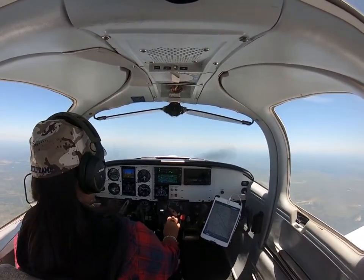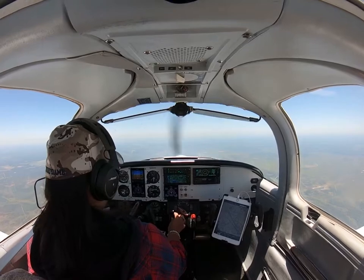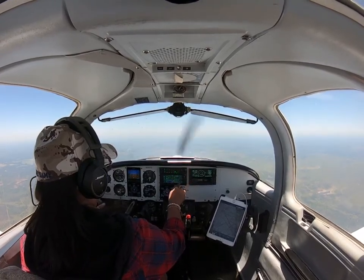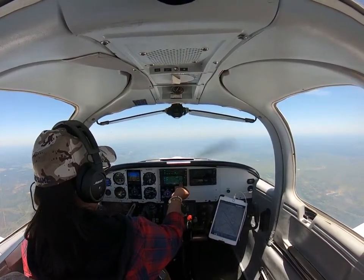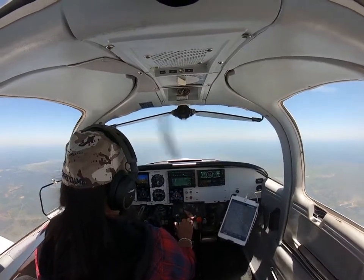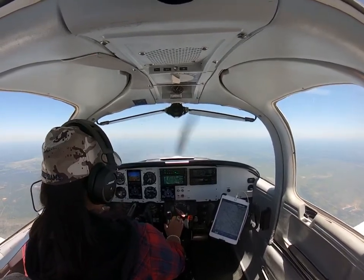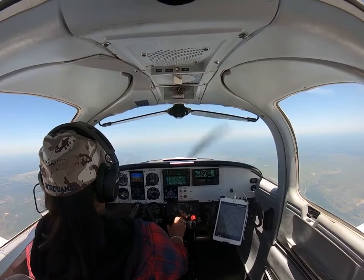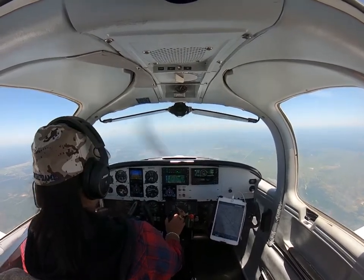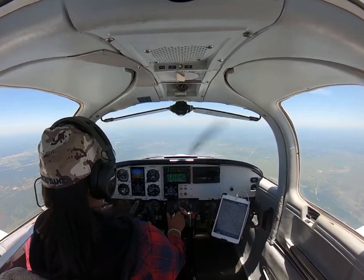654, change to my frequency 134.6. Houston Center, Citation 659 Whiskey Golf, climbing 6,000 and left turn direct. 659 Whiskey Golf, Houston Center, ident, Victoria altimeter 3020. Whiskey Golf. 654, right. We got hit with one knot, crosswind 12 knots. 654, roger. 659 Whiskey Golf, radar contact, 3 miles northwest of Victoria Airport, climb and maintain flight level 230. Up to 230, 659 Whiskey Golf.